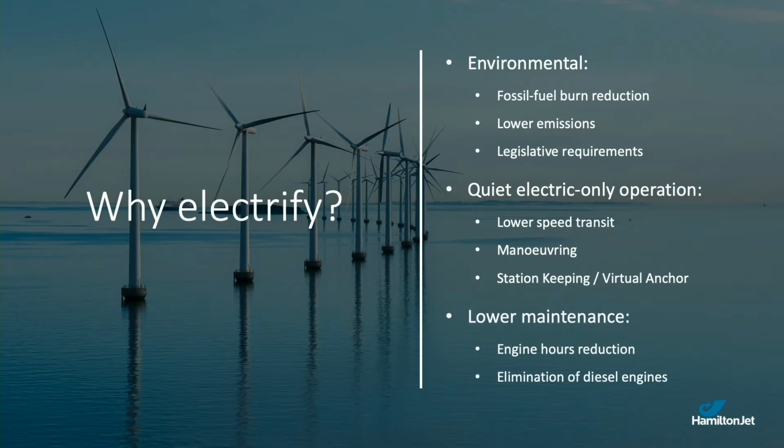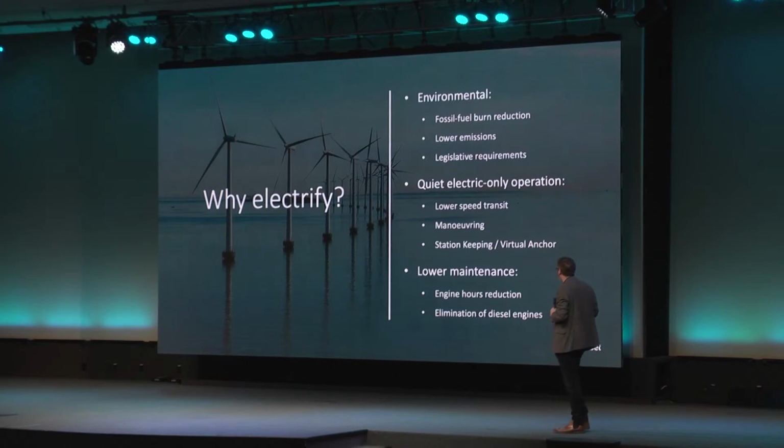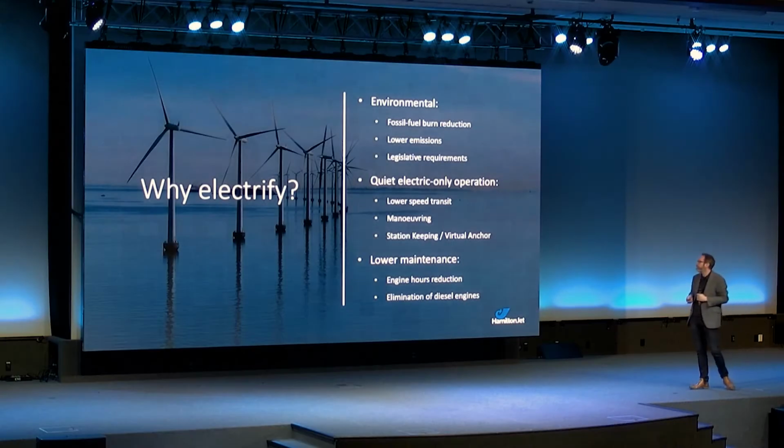And lastly, it's lower maintenance. We have been working with diesel engines in the marine industry for a very long time, and anyone who operates boats knows that they're one of the most important and most needy parts of the boat in order to maintain and keep working properly. And there's a genuine opportunity here to reduce the amount of hours on those engines and ultimately eliminate the diesel engines altogether in favor of electrical components that need far less maintenance.